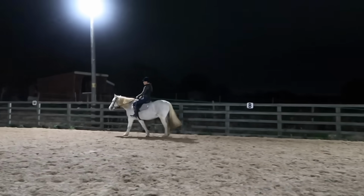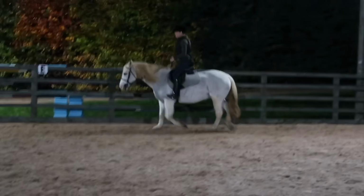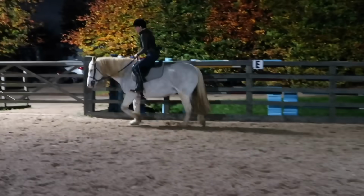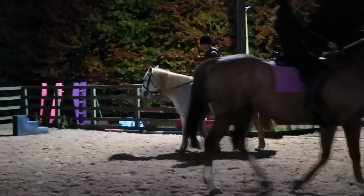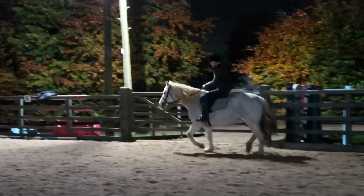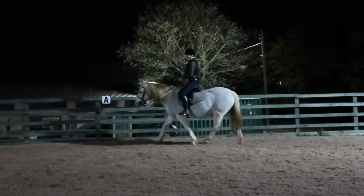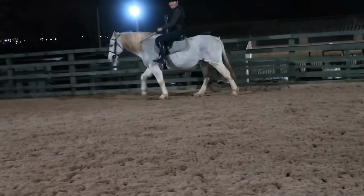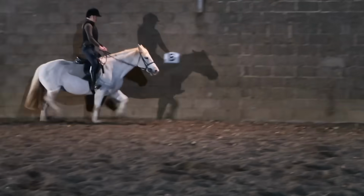He's so nice, isn't he? No, she's not. She's on the wrong one. Yeah. You tell us, are you right or wrong? I don't know. So it's when the outside leg goes forward. Are you on the right or wrong rein? The right one. I mean diagonal, that you're on the right one, yeah.